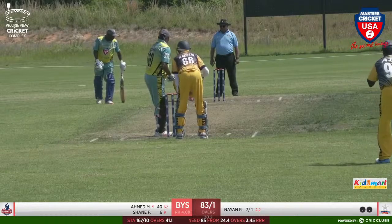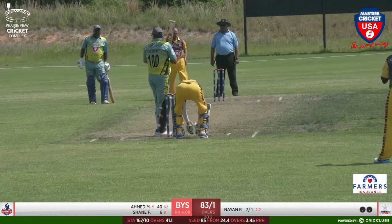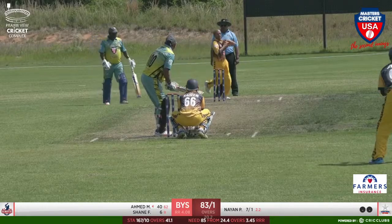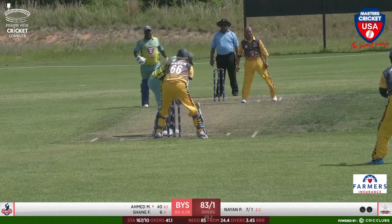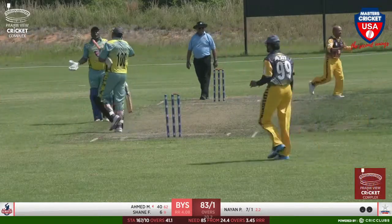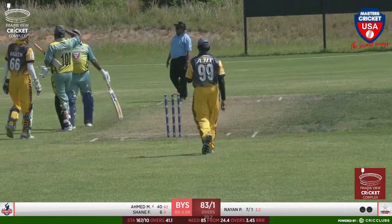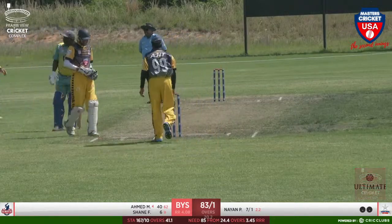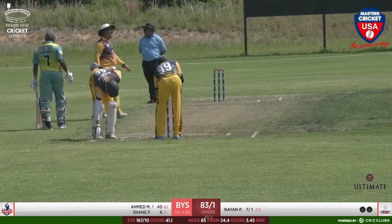Great going. And we are back on to the playing field now as the next ball is bowled by Nayan. It's Ahmed on strike. This is outside the off stump. Nayan is appealing. Oh, in fact, it's bowled. Well, Nayan tried to appeal for leg before, the ball came in and it took the stump on its way.